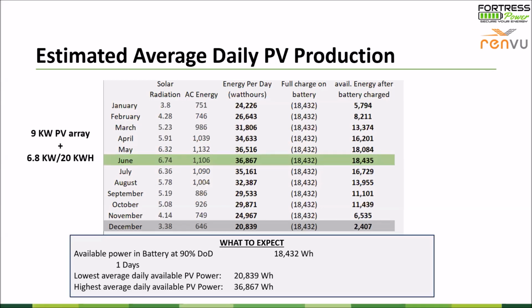Then you can find the average daily PV production. This is also on our sizing tool, and you can figure out through a PVWatts report the AC energy per day in watt hours. Then you can figure out, based on one full charge of the battery, the available energy after the battery is charged. So you can tell somebody, okay, during June, you'll be able to produce 36,000 watt hours a day. You'll charge the battery, which means you'll have 18,000 watt hours available after it is fully charged.